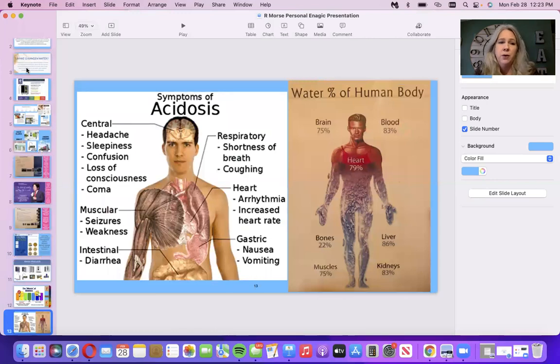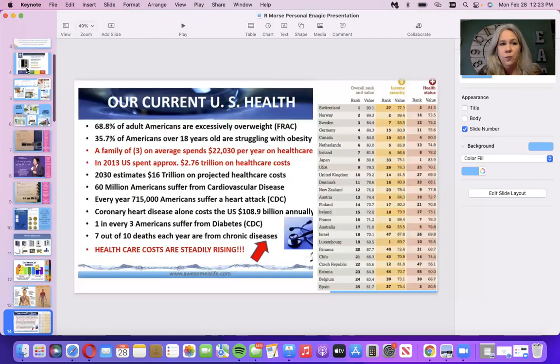So here's another picture of what acidosis looks like. So when disease is setting in, we can slow this down and reverse it just by drinking water. It's the simplest thing you can do. Why? Because your brain, 75%, your blood, your heart, your bones, liver, muscles, kidneys, all of that is water. And so why not drink the best? It's going to change your life.